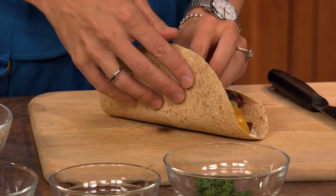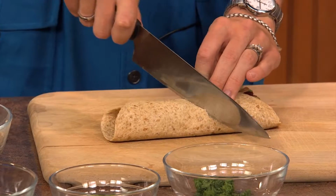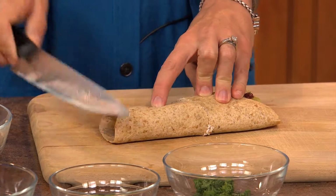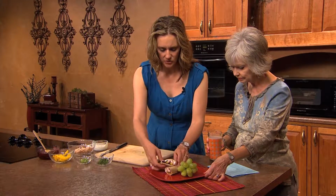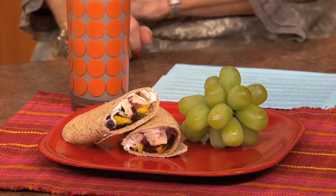Now, what's really cool about this is that Fuel Up to Play 60 has challenges throughout the year. And a recipe challenge. This was one of the winners. And so it's kid tested and approved, which makes it a sustainable change for your school environment to actually incorporate all the food groups to encourage. And so you can actually serve something like this on a school lunch menu.